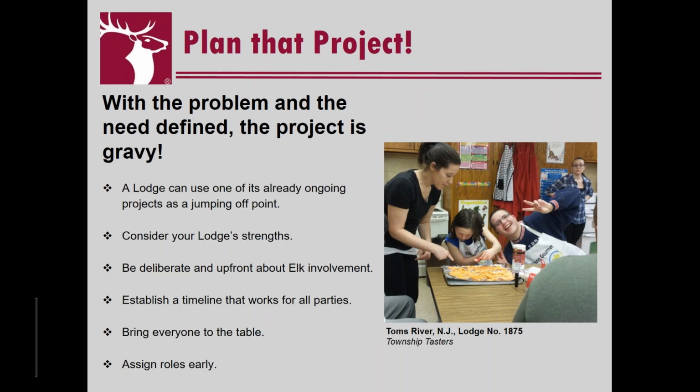This is where you get to brag about what your lodge can accomplish. It's where you can talk about exactly what you like to do, and you can be clear about what you can accomplish. So be clear, be thoughtful, and be sure to brag about your lodge, right? So here are some tips when you're planning that project. You want to make sure that you consider your lodge's strengths. So for example, if you have certain facilities or professionals as members that you might be able to engage through the project, connections to other organizations working on the same problem, or an already established pattern or passion for community needs.